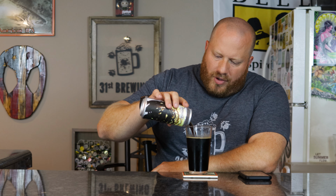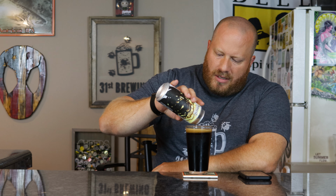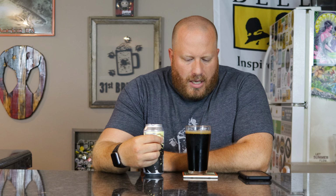A little sweetness in there, roasted malt. I do get some chocolate, some coffee, but yeah, I don't think it matches the body. The flavor is not balanced as well as the smells that you're getting, if that makes sense. Yeah, there's a little sweetness in there. It's surprising. I know how it can be done, but the bold tastes and the bold smells don't match the body on this.